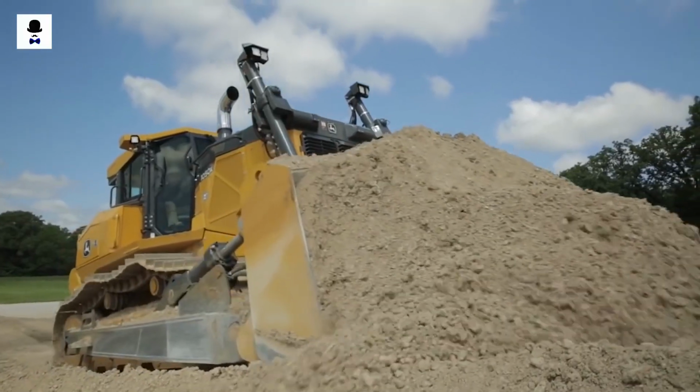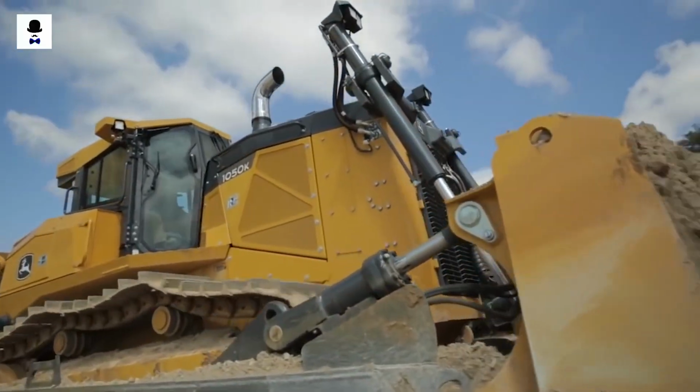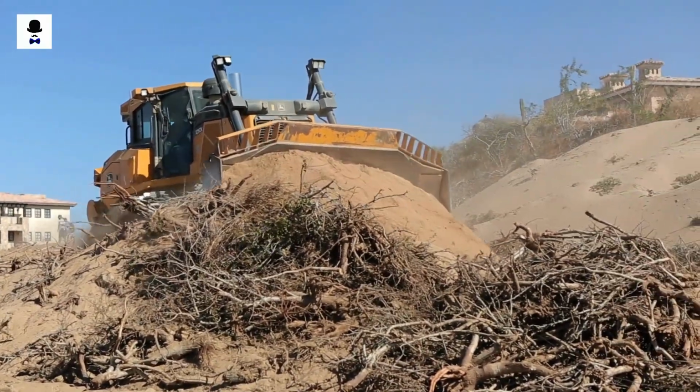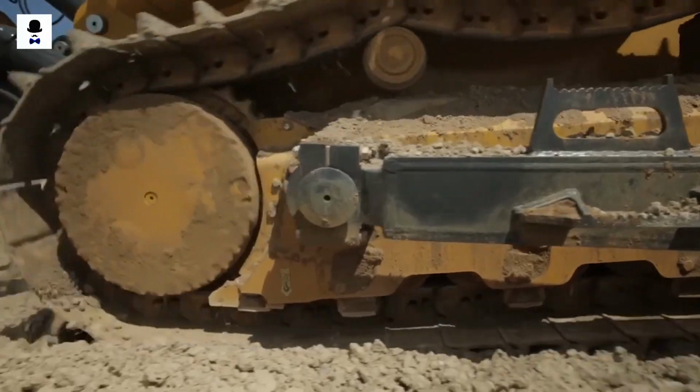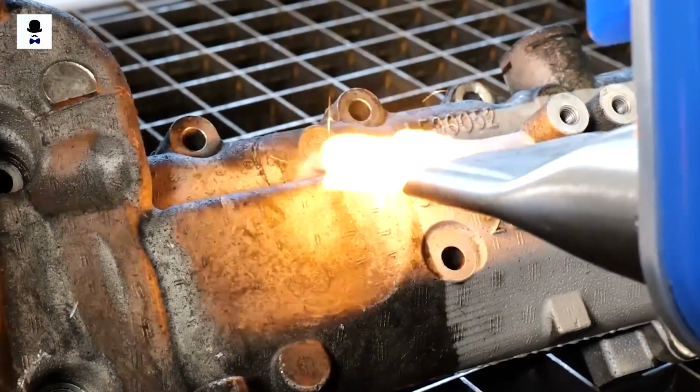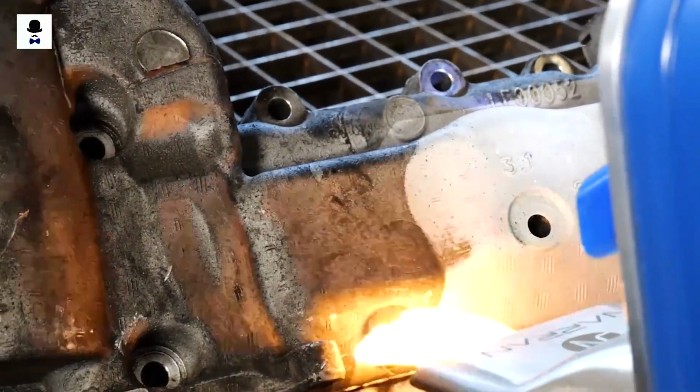The 1050K's patented gearing system and torque converter provides smooth and efficient power transfer for projects large and small, with superior grade and slope control. Narn laser cleaning. A montage of various metal surfaces being cleaned with the laser cleaner.